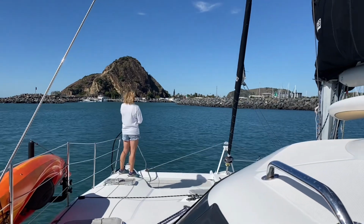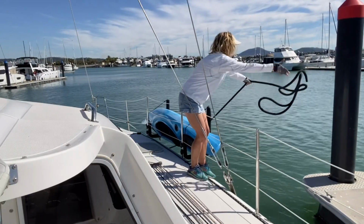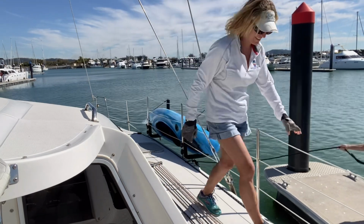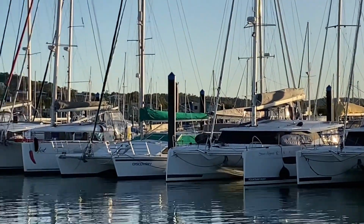An imposing rocky headland shelters the snug harbour, and we saw what looked like Uluru and the Olgas. We pulled into our berth for a couple of days with a friendly neighbour catching our lines, and were pleasantly surprised by the rates at only $60 a night for a catamaran. That's about half of what you'll pay elsewhere.